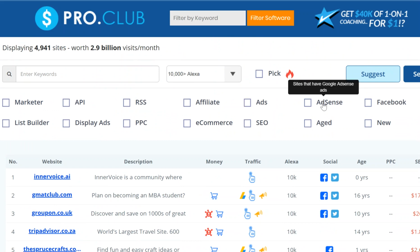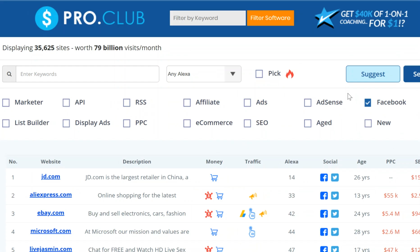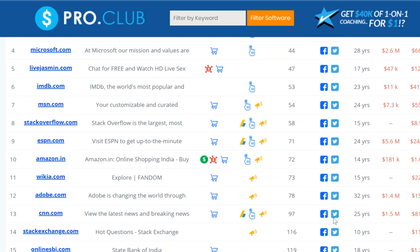We can also do AdSense and essentially find sites that have Google AdSense on them. These are really useful because we can target them by the Google Display Network, and there are 11,000 of those sites. Sites with Facebook pages, also very useful for various things. Firstly, Facebook and Twitter as well. Let's just click on the Twitter box. You can see we can just click here and visit Facebook and Twitter.